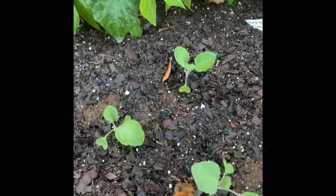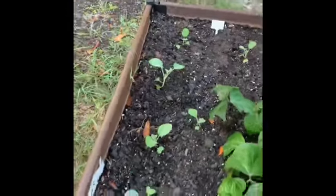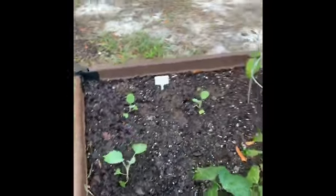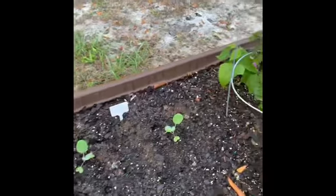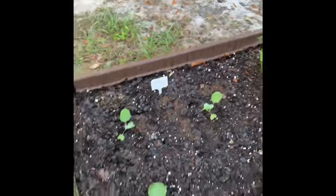But these are the cauliflowers. These are the ones that I actually did a transplant. So they're looking pretty good.